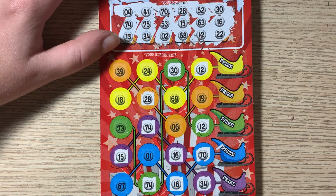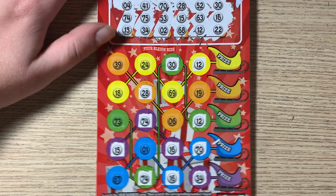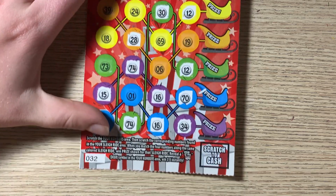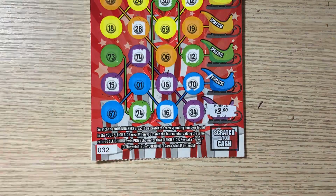I think all we have is that purple line. We didn't get anything in the yellow line. Oh, no, never mind. We did. Sorry. All right. So we do have a win on the last ticket. The purple line for $3.